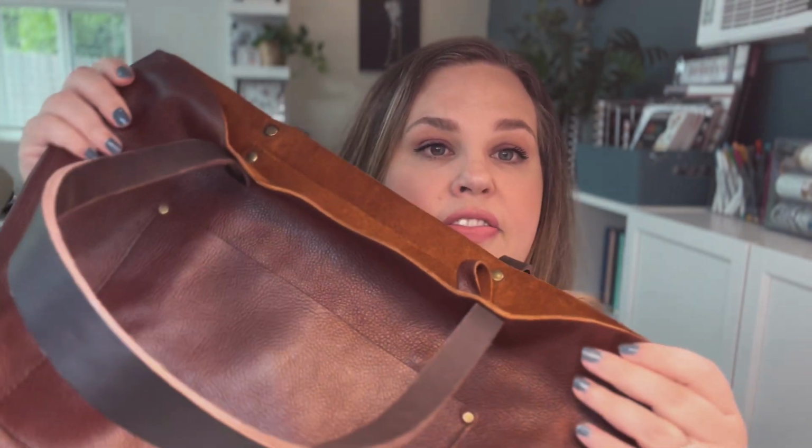Oh my gosh. This is probably the nicest bag I've ever seen, and certainly the nicest bag I have. I'm turning 40 and I'm getting to this place in my life where I don't want to have a large collection of bad quality things. I would rather purchase nice, more expensive, but will last my lifetime, like heritage type pieces.